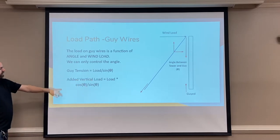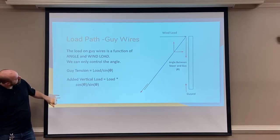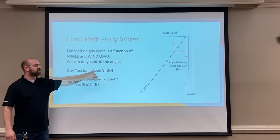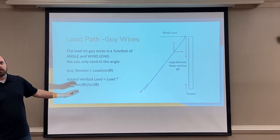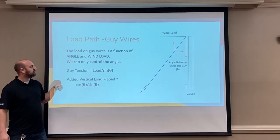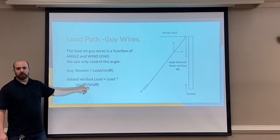So, actually threw the formula here. So your load multiplied by cosine over sine. Oh, sorry. Okay, yeah, so this is your added vertical load. Your tension here is your load over your sine of the angle when you're considering your angle from your pole. So the further out you can pull that loading angle, the lower the tension and the lower the vertical load will be.